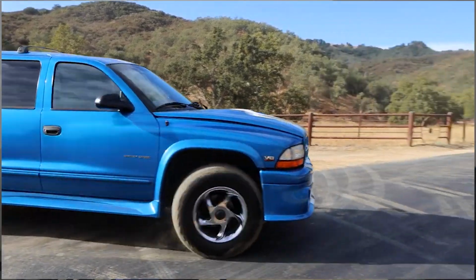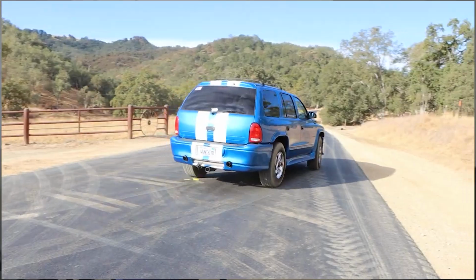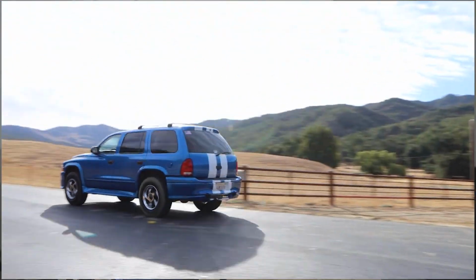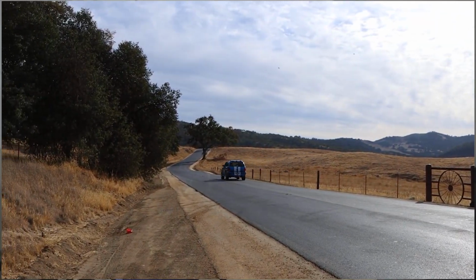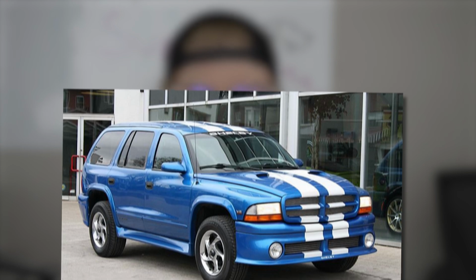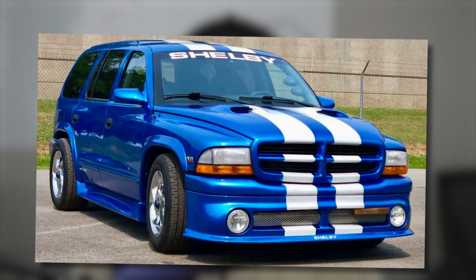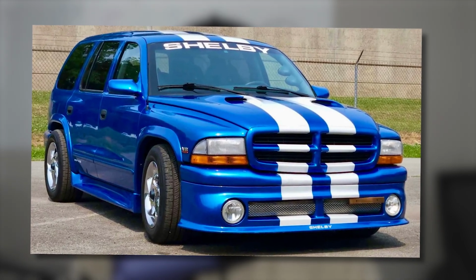And if this car wasn't cool enough, they teamed up with Shelby to make the limited edition SP360 version, which offered a supercharged version of the 5.9-liter Magnum V8. This thing pushed about 360 horsepower and 412 foot-pounds of torque. This thing came standard with a Viper blue paint with a 0 to 60 in about 7.1 seconds.